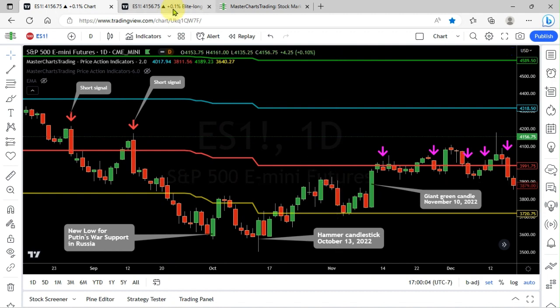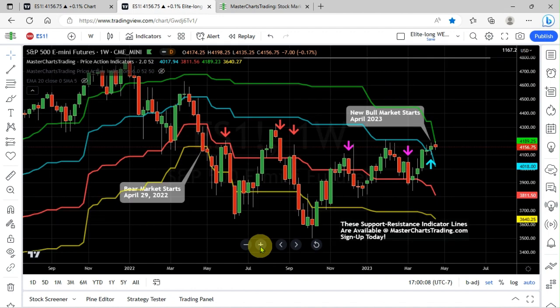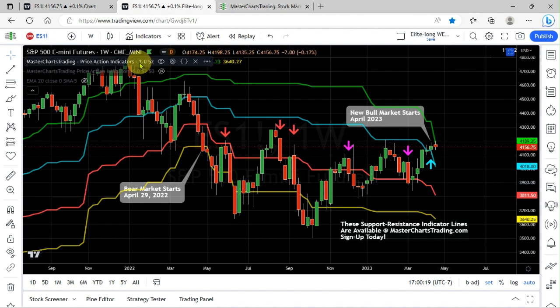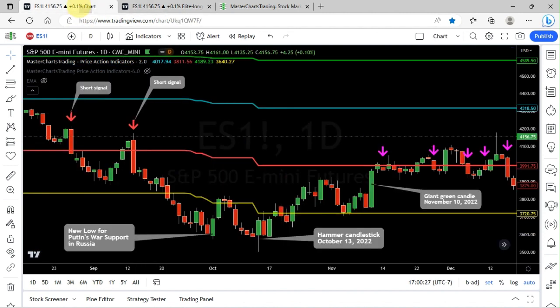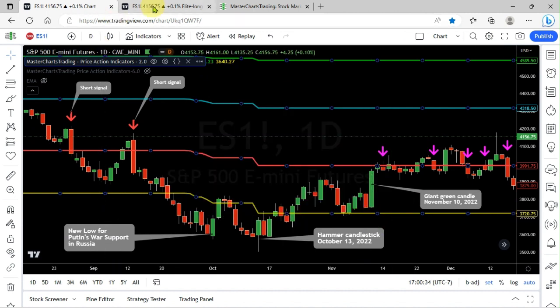However, this bear market in general, I'm looking right now at the weekly chart. So weekly meaning that each candlestick is a week's worth of activity. You can change the interval here by clicking the appropriate interval. If you're using my indicators, make sure to change the length where I'm hovering to 52 if you're using the weekly chart. If you're using the daily chart, daily meaning each candlestick is a day's worth of activity, leave the length as 250.